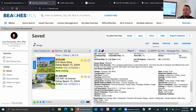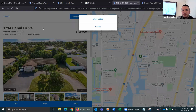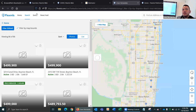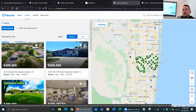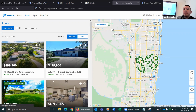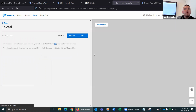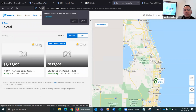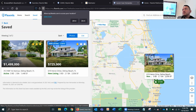What's the 3 stars? The one, I'm sorry? 3 stars is, so if someone likes a listing that much, let me go back. So I'm in the portal again. If someone goes to their saved listings, to start the process, they would click here. But if they saved it and they look through their saved ones, they could say, I really like it. Because when you're in saved, they could say, oh, this one has 3 stars. And this one has 2 stars.